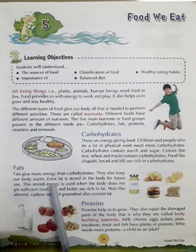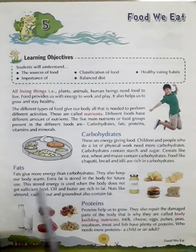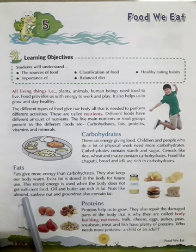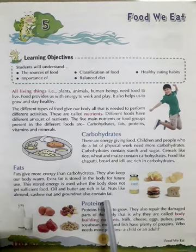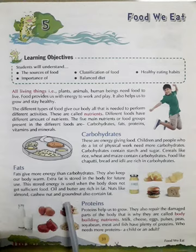Fats give more energy than carbohydrates. They also keep our body warm. Extra fat is stored in the body for future use. This stored energy is used when the body does not get sufficient food. Oil and butter are rich in fat. Nuts like almond, cashew nut and groundnut also contain fats.